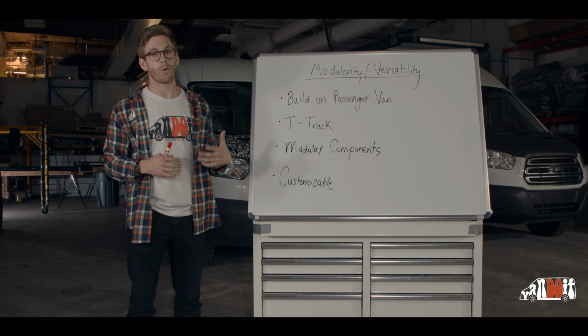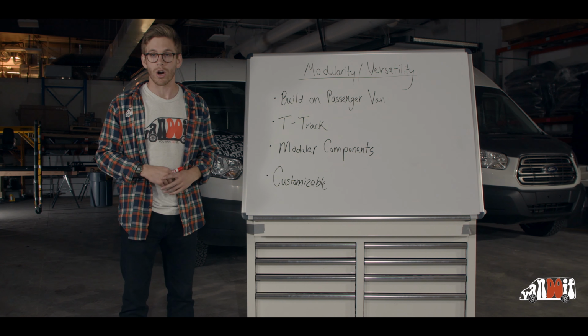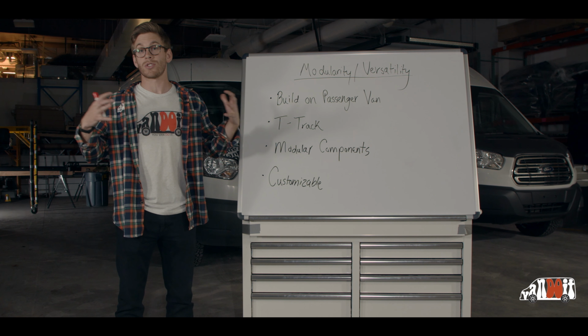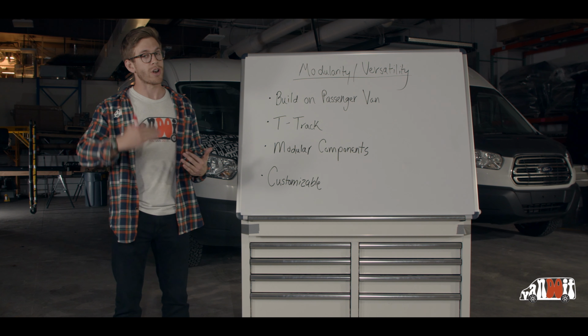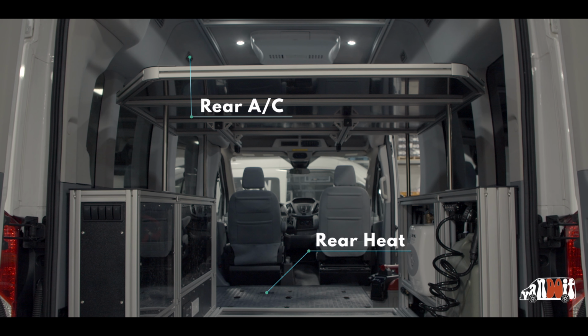The first is the fact that we build on a passenger van. Whereas most camper vans are gonna be built on a cargo chassis, we actually start with the passenger van because you get so much with the passenger van and you're not really paying that much more. First, you get rear AC and heat that's already ductwork into the van.